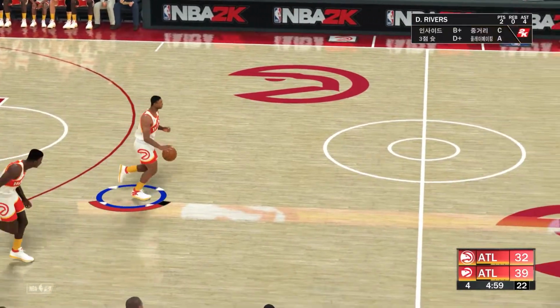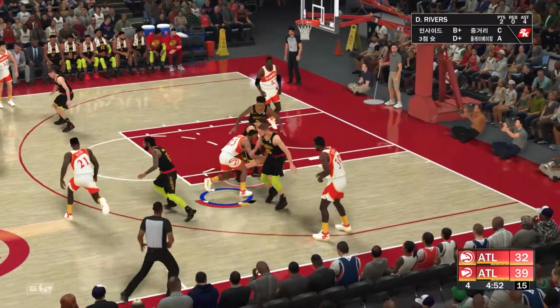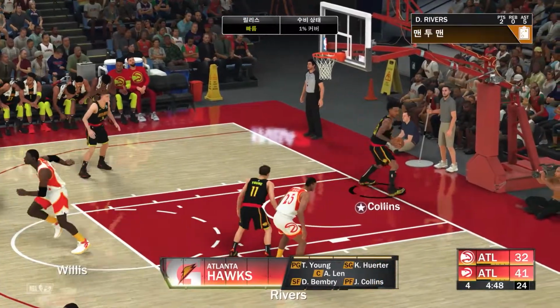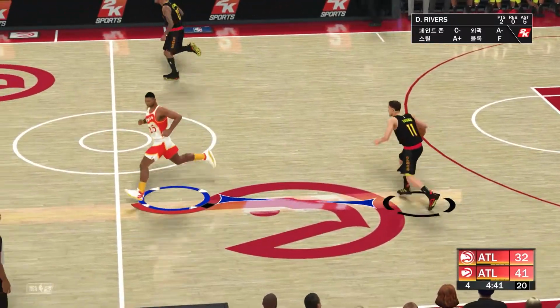The Hawks leading by 7. Okay, now let's reset our lineups courtesy of Gatorade, all fueled up and ready to go for this fourth quarter. On the court for Atlanta, Collins at power forward with Len at center. Young and Herter make up the backcourt, and it's Bembry in at the small forward. Here's the Hawks with the ball.